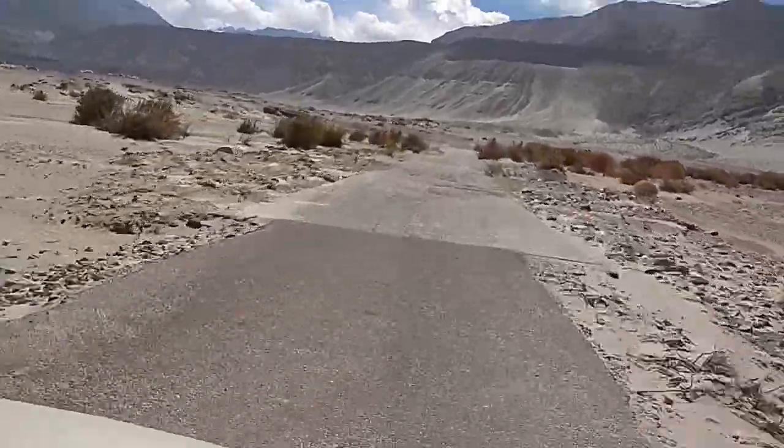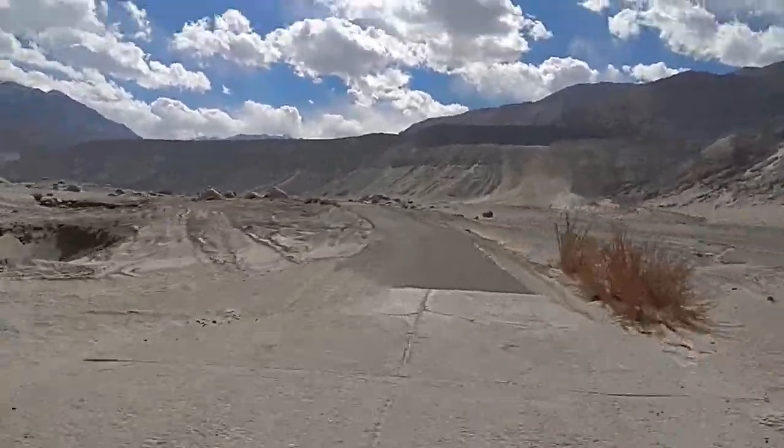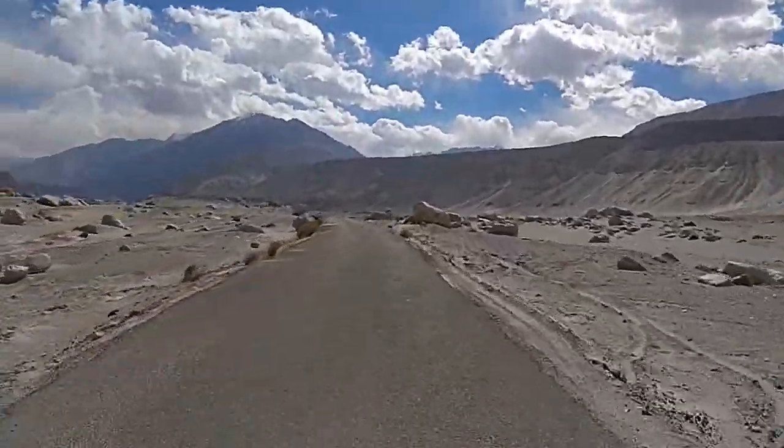Here you can clearly see the sand of the riverbed on the road and the small bushes grown by the side of the road. The road is uneven and can't speed up much in this section.